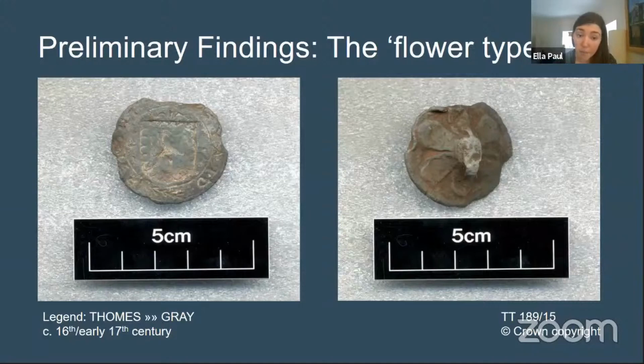David Caldwell has published on these. The initial data set, I think, was only 7 or 8. We have more to add now. And some of the compositional analysis that he undertook as part of that paper was to suggest that actually these are alloyed with tin, presumably to harden them for making impressions. This particular example identifies Thomas Gray, and the heraldry suggests a link to the Grays of Heaton in Northumberland.